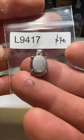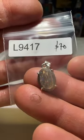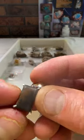That one's $70. These are coming from Tanzania. Look at that. $70. $94.17. Endless minerals. You're gonna stay here. You got me so confused. What are we gonna do? Actually, no, I knew it right away.